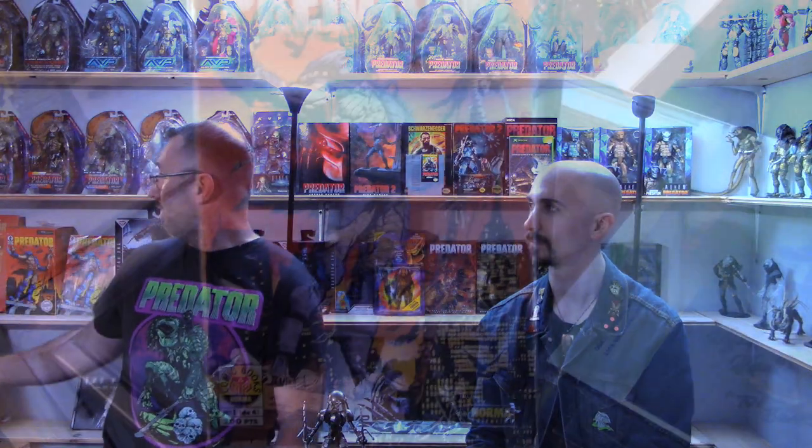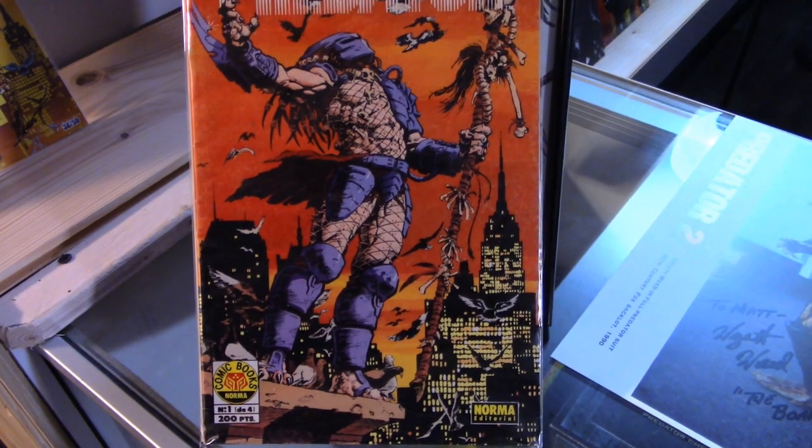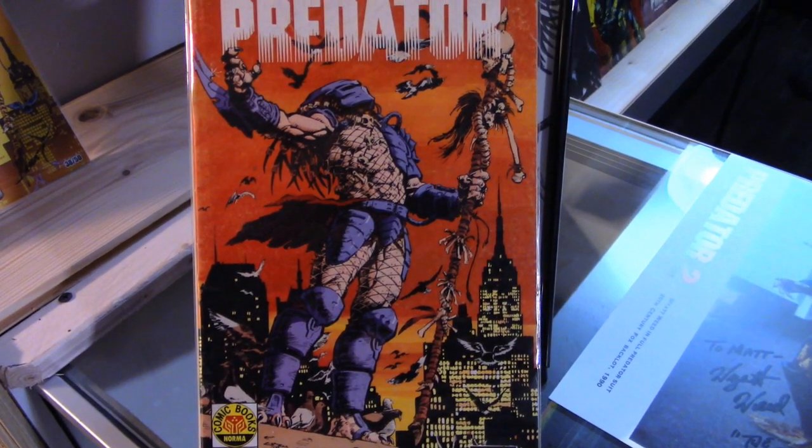Okay. How many comic books do you have currently? I probably got about 200. 200? And would you say you have every single issue, or do you have more so duplicates? No. I don't have a lot of duplicates. Most of them are just singles. Which I have a duplicate of the Spain Predator, the first issue, and it's sitting over here to the side.